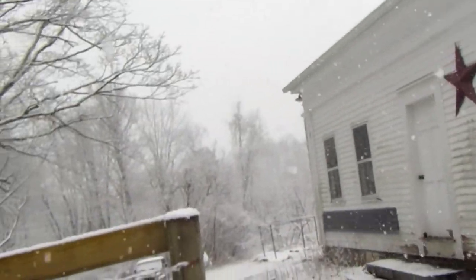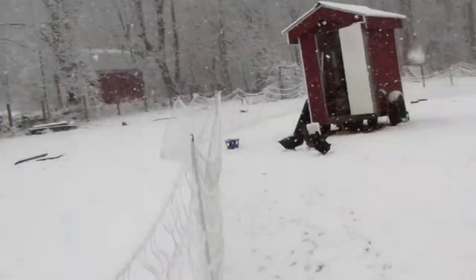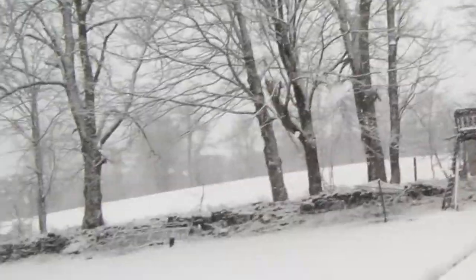And look at how big these snowflakes are. And look at this. This is not like you'd usually see in a normal snowstorm, for sure. Originally I was like, yeah, this is gonna be a bust. We're not actually gonna get a lot. Well, look at this, we have almost 1 inch.